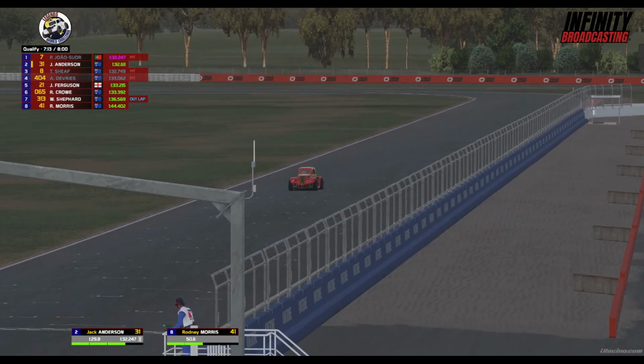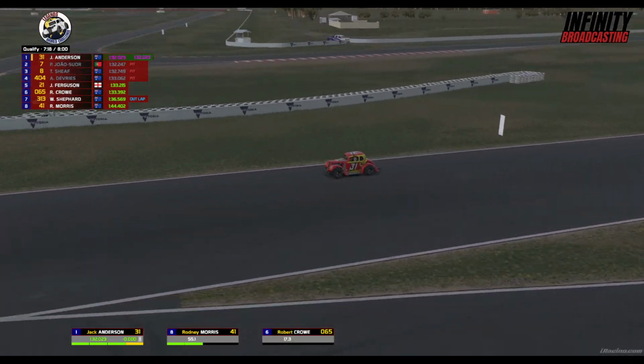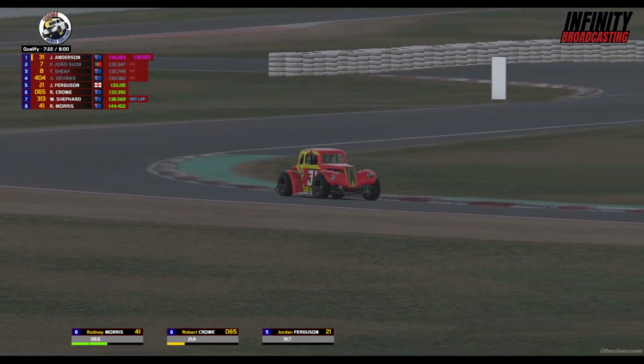Is he going to be able to pip the Portuguese International for pole position? Goes 32 dead in qualifying. He does it by 0.2 of a second.